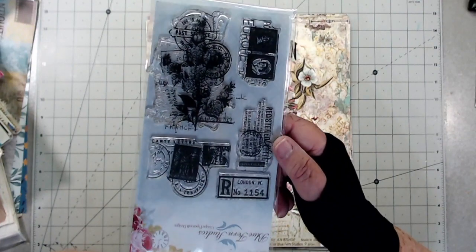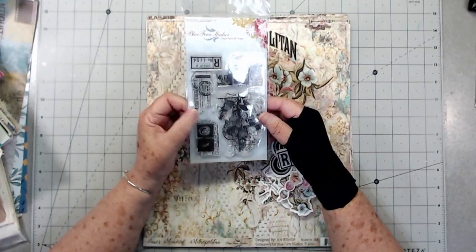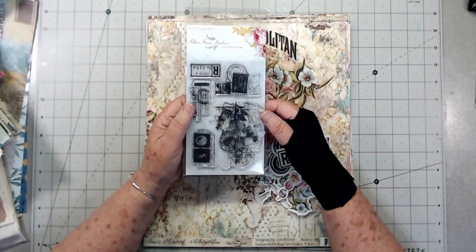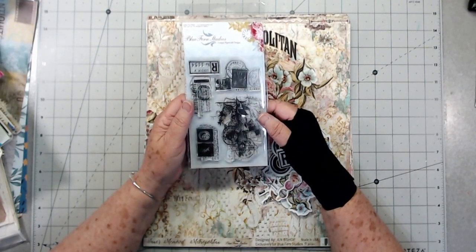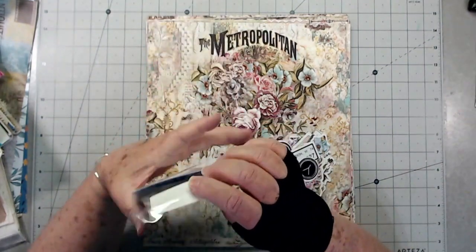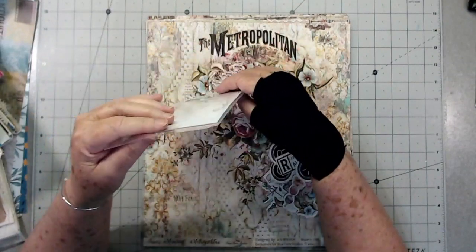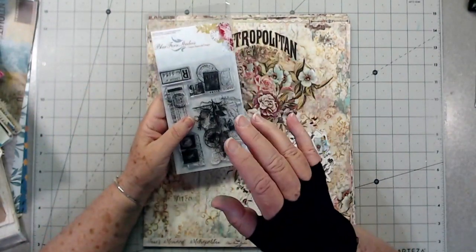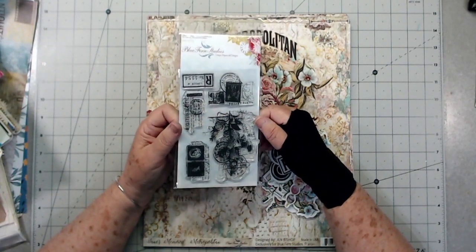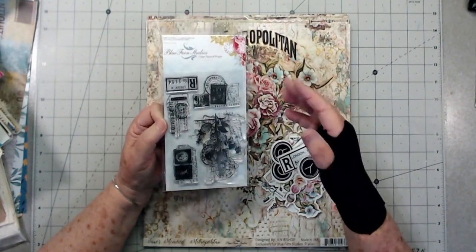So that is the stamp set. These are very inexpensive, but they're great quality stamps. I'll just tell you this little tidbit: if you ever open a stamp up and it has a sweet smell, that's a good quality stamp. These have a wonderful sweet smell. If you open up one and it doesn't smell sweet, then it's usually not good quality, and it's probably not going to last you a long time, and it's not going to stamp really well. That's just been my experience.